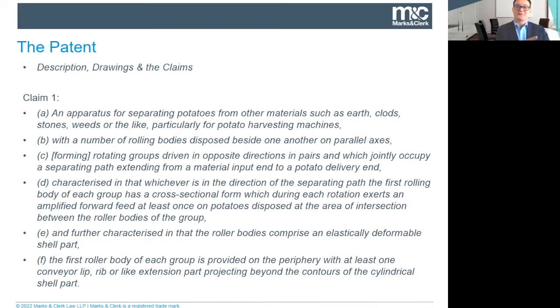And the trick of the patent attorney is to give you sufficient strong protection for your invention, but that means not only protecting the embodiment of what you've invented, but you're also trying to future-proof it. So you're trying to capture further developments that might happen in the future.